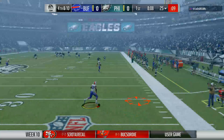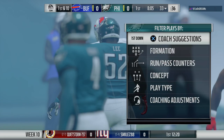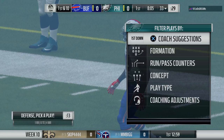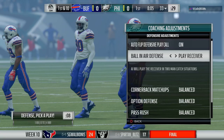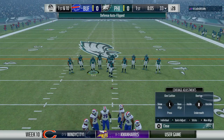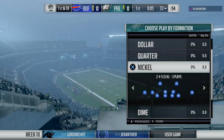And just a single punt for him in the loss last week as he sends this one away. 42 yards on the punt, just 2 on the return. And the Bills will take over the football with a first and 10. Eagles going to signal for a timeout. They'll have 2 remaining as we step aside here in this first quarter.